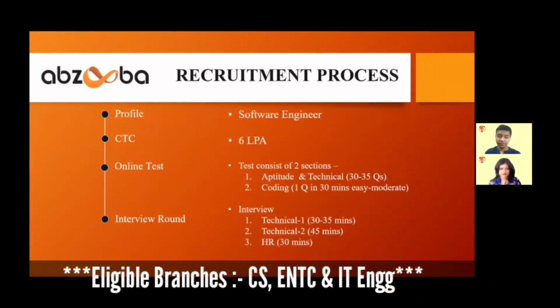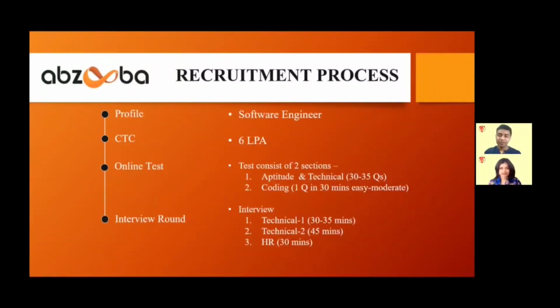And last is the interview round, where there were three rounds. There were two technicals. First technical was around 30-35 minutes, in which basics were covered. And the second technical was about 45 minutes, in which it was a brief about DBMS and other parts. And final was the HR round. So we will be discussing this recruitment process in detail with our guest for today.